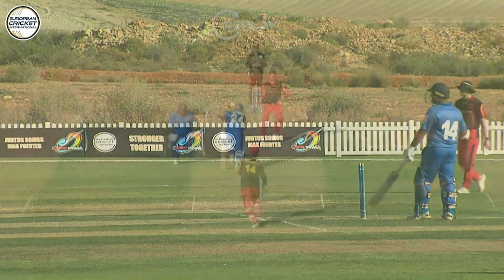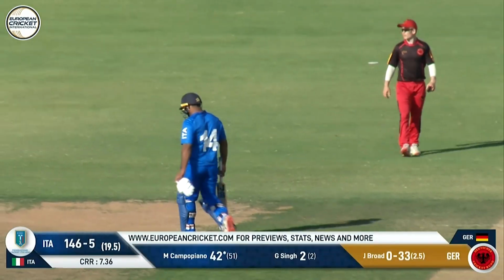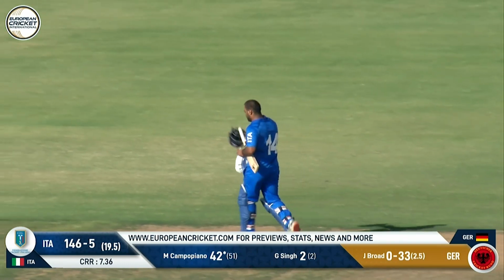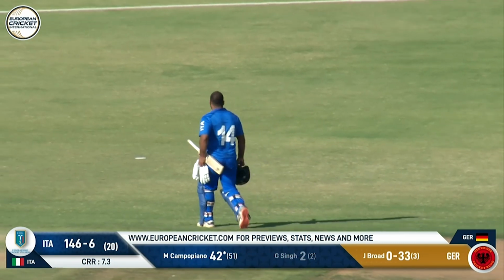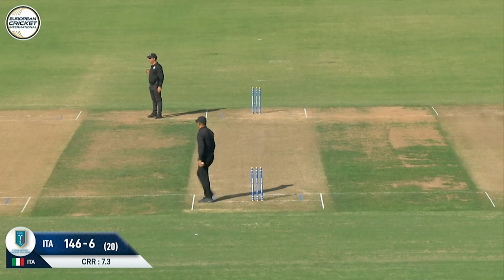And well, if you go back to what happened this morning, as an Italian fan you'd be pretty happy to be able to finish on 146. However, when you're on 96 for 1 after 10 overs, you'll be a little bit upset to be going at 5s for the remaining 10 overs, or the second 10 overs of your 20 over innings.